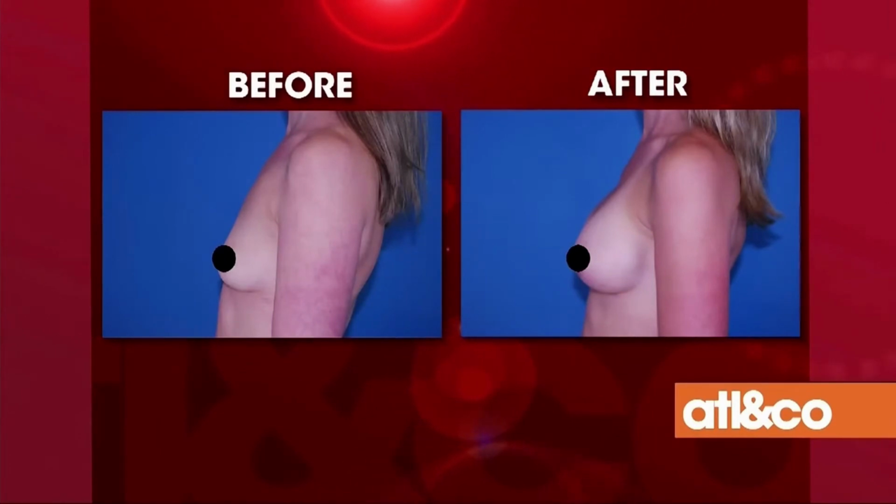And talk to me, Alexandra, if there's anyone out there who's considering it but maybe a little bit frightened, what would you say to them to say, hey, go for it? I've always thought if there's something out there that's going to make you feel more confident, that's safe, go for it. And I absolutely would recommend, if you're going for breast augmentation, to come and meet Dr. Crispin.